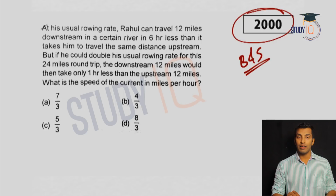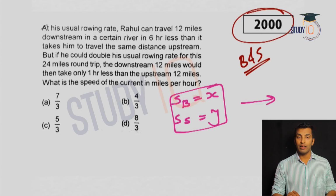So the basic concepts that we have discussed: let's suppose speed of the boat in still water is x and speed of the stream is y. If we know this, what is the upstream speed? If you are going against the stream, the speed will be less, so that will be x minus y. There will be a reduction in your original speed because of the impact of the stream. And if you are coming downstream, there will be an increase in speed. You get an advantage of the speed of the stream. So this is a basic concept.